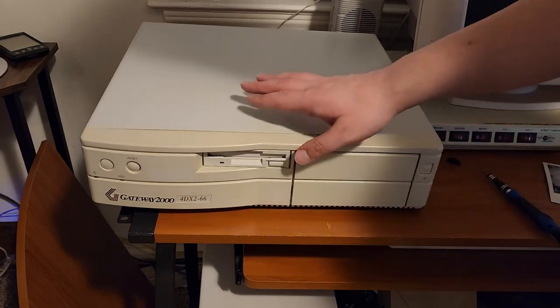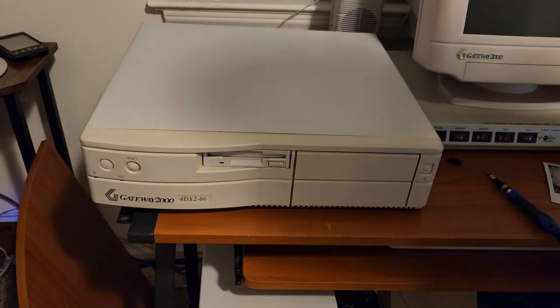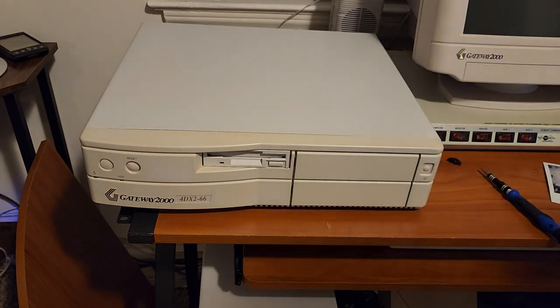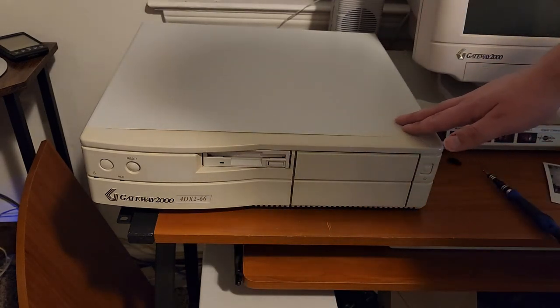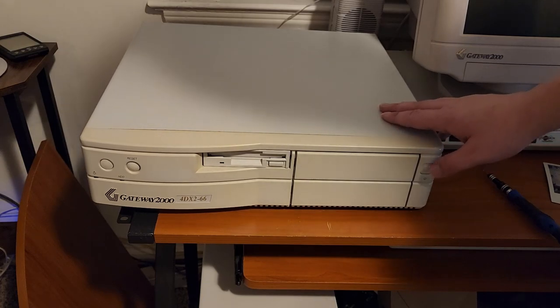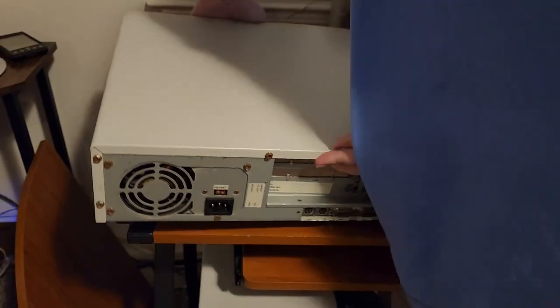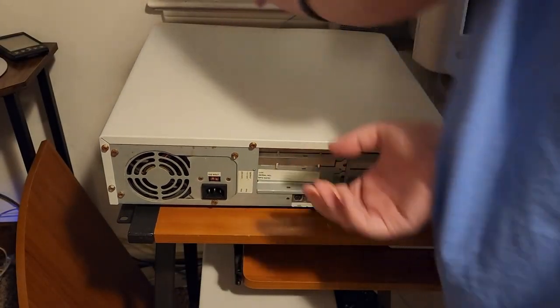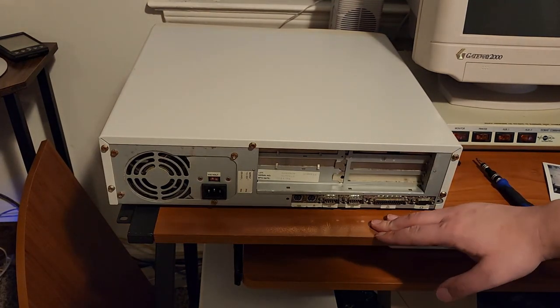Now this one is missing the hard drive. It never had a CD-ROM drive or sound card, so this has never had any multimedia capabilities whatsoever. So this pretty much tells me that it was used for business purposes only. And we'll turn it around, and we can get a good look at the back.